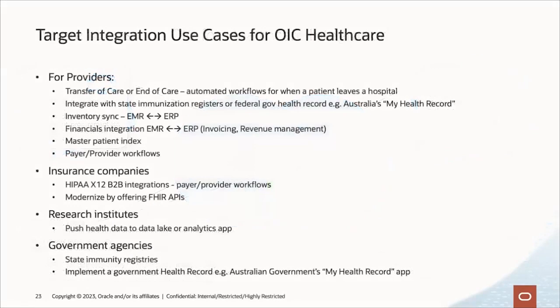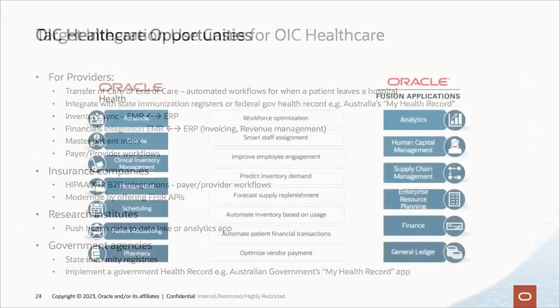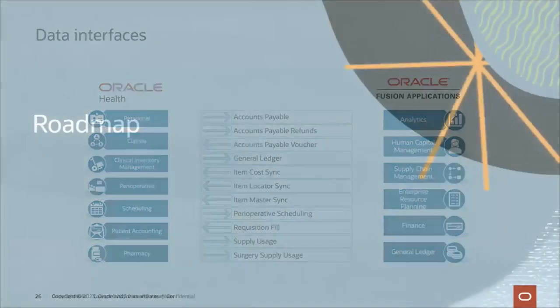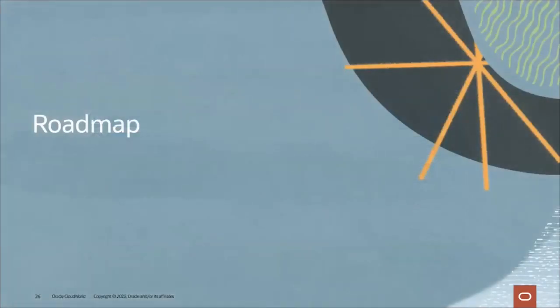Okay, so hopefully that gives you a bit of an overview of the use cases and where to position OIC. And then finally, I want to talk quickly about the roadmap, and then we'll go for questions. Jürgen, how are we doing for time?